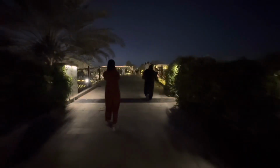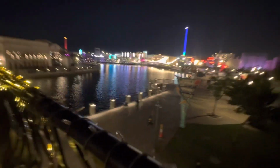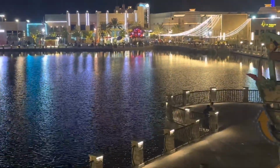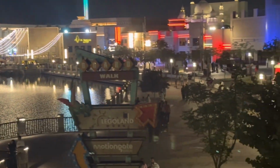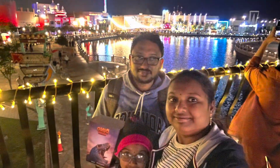Beautiful view on this, so our bridge, man, come on, let's go. And if you go on that beautiful bridge on the top, the views are these. You can take beautiful snaps from there and also have nice views. Wow, check it here. Lights, shadows in the water and lights on the bridge.